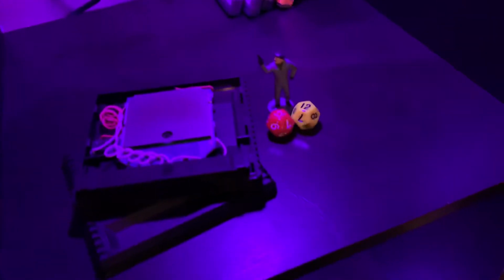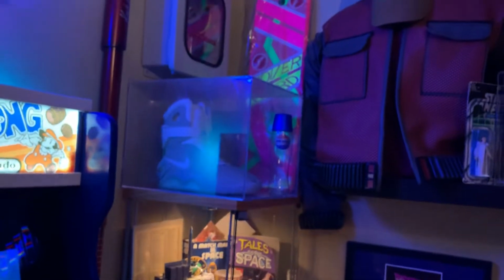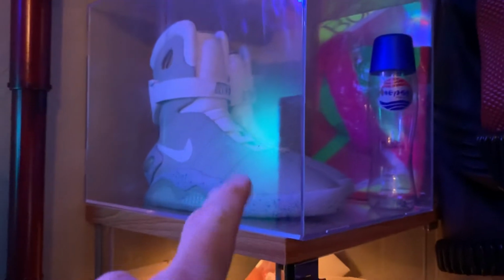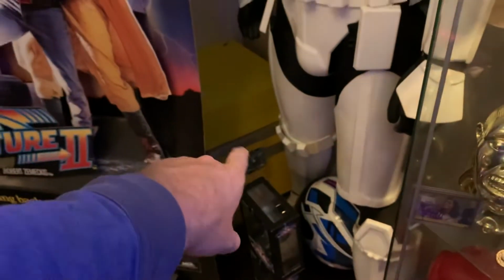My motorcycle helmet to my GSX-R 600. This is from an 80s movie. I dare you to guess the movie. Back to the Future Part 2 is my favorite Back to the Future movie. I have this pair of Nike Mags, this pair, and two others, one in there and one in there, just to show you. Sorry.